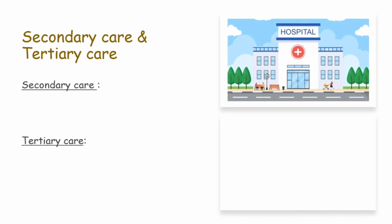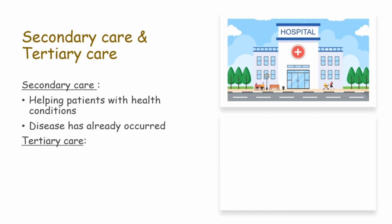Next is secondary care and tertiary care. Secondary care services are usually based in a hospital or clinic. It focuses on helping patients who are struggling with complex health conditions and require the support of a specialist. That means the disease has already occurred. Our previous level was dealing with when the disease has not yet occurred, and we were trying to prevent it. Here the patient is actually suffering from a disease and needs specialized treatment.